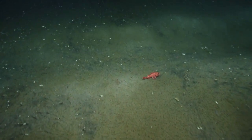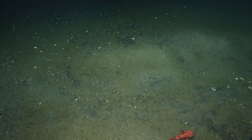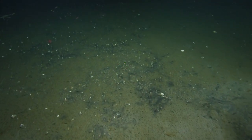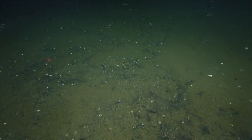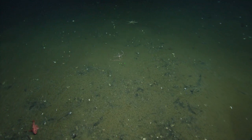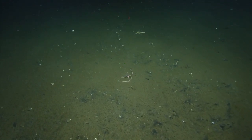Oh, what is that? Some kind of trench. Scour mark. Yeah, it looks like a trawl. At 1,200 meters? Yeah. We're almost at the limit. Wow. There's somebody looking for the VPS.